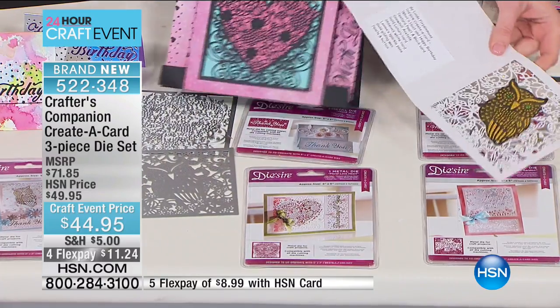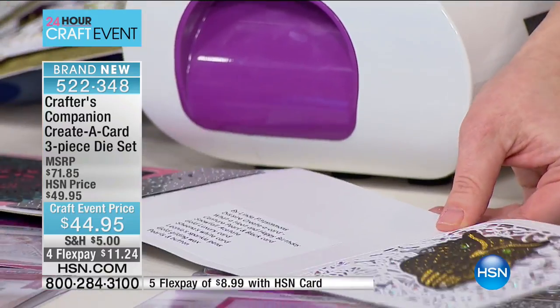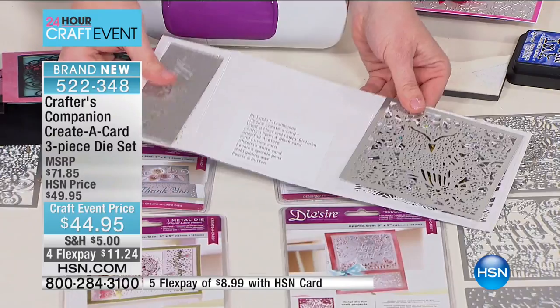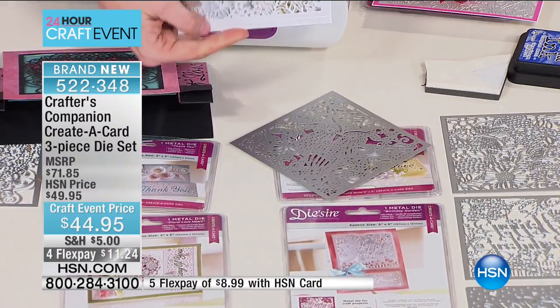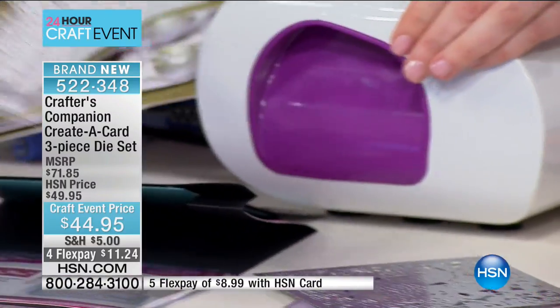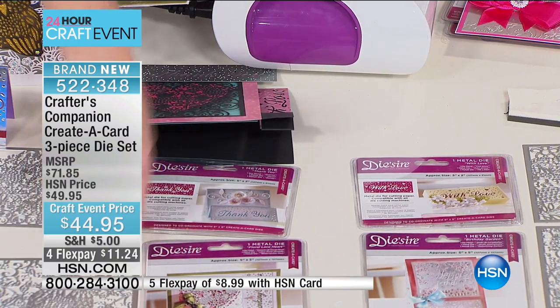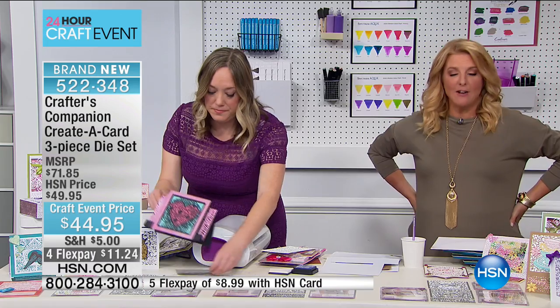Because look, you can see, this was just a half sheet of cardstock. We put the dies on the page, run it through the Gemini, and that's how you've created a card, hence the name Create a Card. And you're getting the owl and the heart in this bundle. Although if you take a look online, we've got lots of other designs that you can pick up along the way too. All right, already 700 have been ordered.